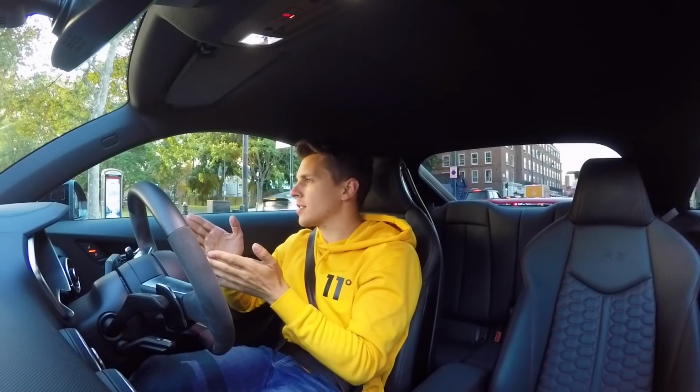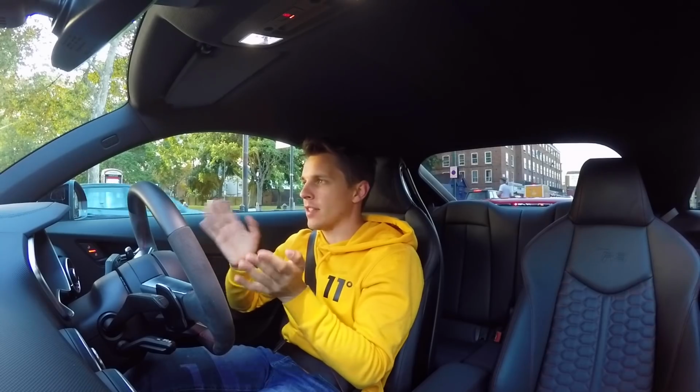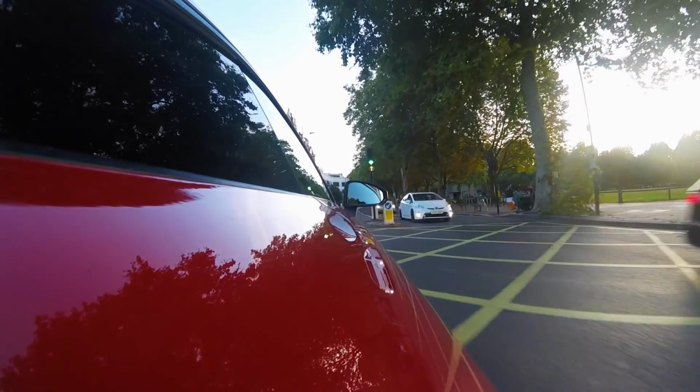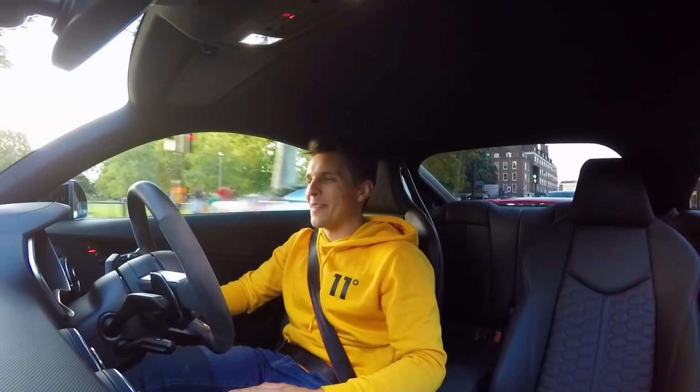There's an RS6 ahead of us. I hope you can see that, and there's a dog as well. There's the RS6. It's good. Looking forward to my one. Looking forward very much to my one.